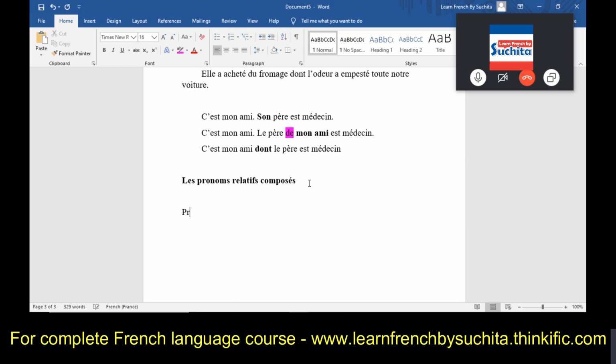Les pronoms relatifs composés, pour ça, on a besoin d'une préposition. N'importe quelle préposition. Par exemple, avec, pour, près de. It can be any preposition. Okay. But there should not be any "de". Why am I saying there should not be any "de"? Because it comes with dont. Donc, voilà.